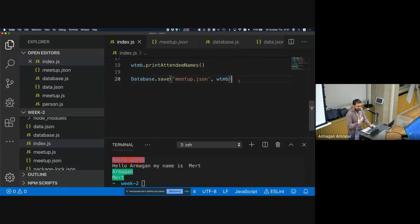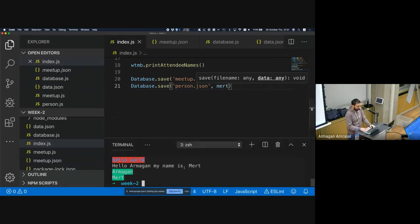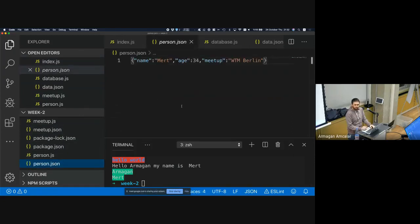And if I want to save, for example, Matt as a person, what would I do now? First, database.save and person.json, for example, right? And then as a parameter, the person's name, like just Matt, for example. So when I run this, I'm going to see another file, person.json, that contains the Matt.